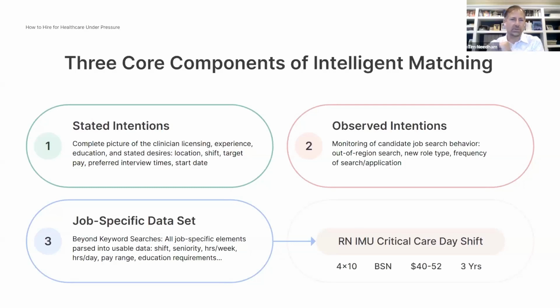Think about someone who's able to share down to the shift structure, the compensation targets, the type of environment they want to work in, capture all of that information. Again, not on a resume or a phone call, but actually on the platform that now gives us data that we can work with, pieces of that candidate that we can assess.